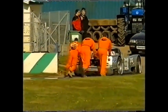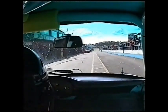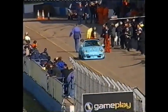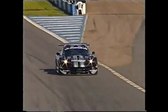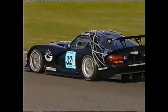Well, problems for the brand new Ultima, that's being pushed away. And this is Dave Bulks. We're on board with Dave Bulks. They finally got the engine running, but that's by push starting it. Oh dear, oh dear, and here comes the GT class leader, his direct rival, now two laps ahead, and still the Lister. Well, Harvey's keeping the gap steady, but Ben, he's really working the Viper very hard indeed.